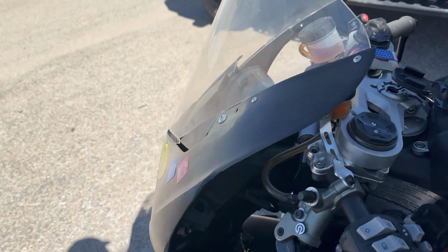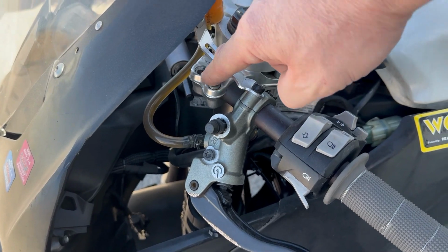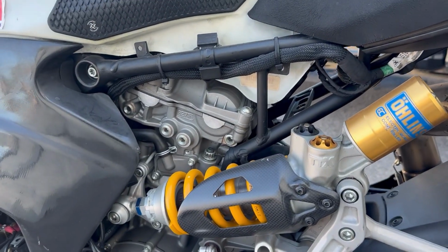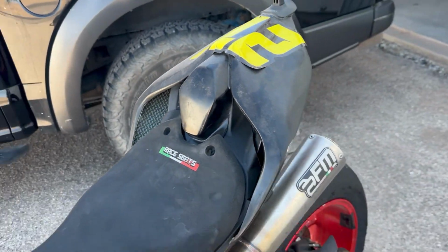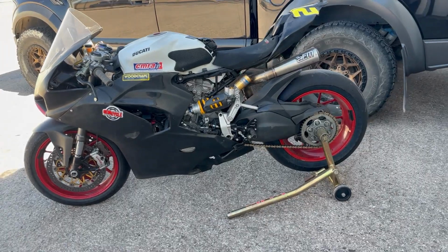I believe it has Woodcraft bars on it, but again, we're missing some bolts, some miscellaneous stuff. The Tech Spec grip, sorry, not Stomp Grip, Tech Spec. It's got a Ducati race seat that's a little weathered from the Texas sun. And overall, that is the bike.